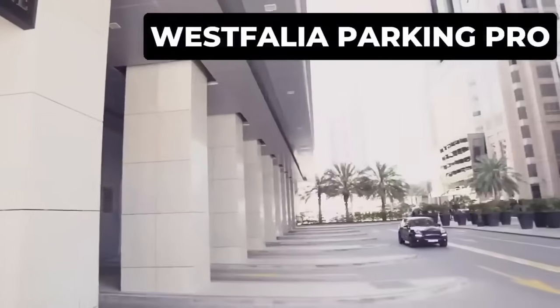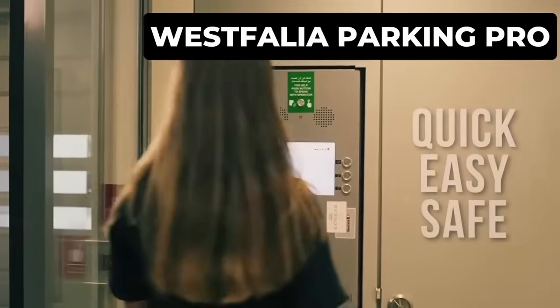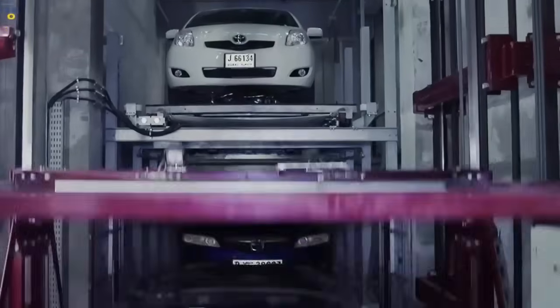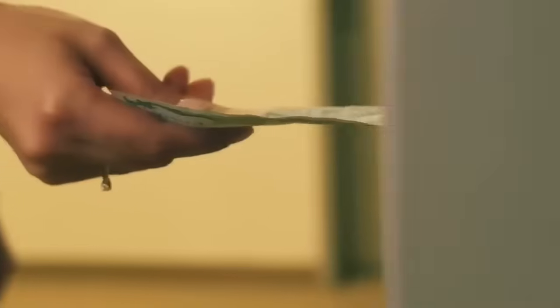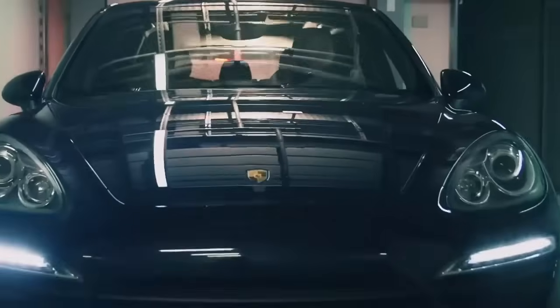Westfalia Parking Pro automates bus parking with millimeter precision. It uses LiDAR SLAM to map the environment and park in tight spaces. It's already operating at Istanbul Airport with great efficiency. It reduces accidents, maneuvering time, and fuel consumption. Parking giant buses is now a robot's job.